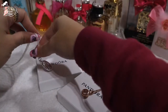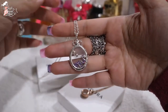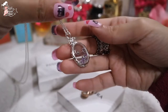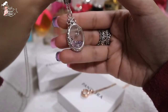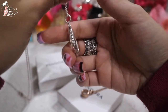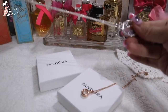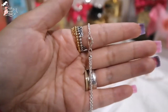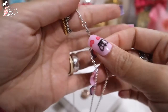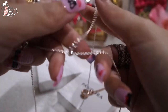Encased in elaborate swirls, this sterling silver locket inspired necklace pendant is filled with stones in pink and purple hues, adjusting the sliding clasp on the necklace for the perfect fit. So this is adjustable, and I believe the size was 70, or US size they call it 27.6 in inches.